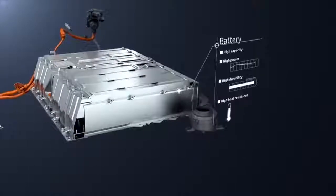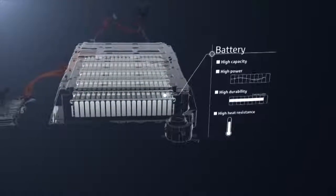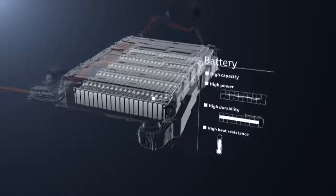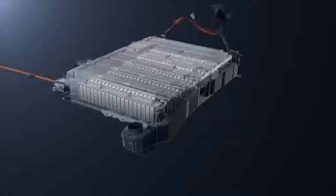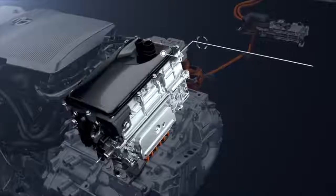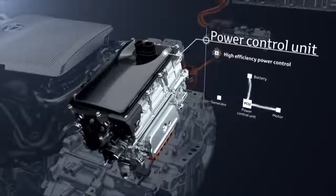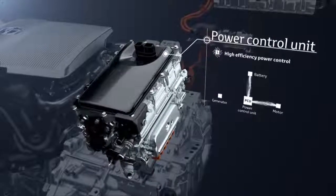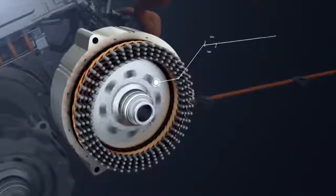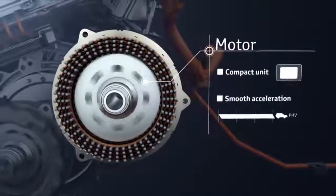The drive battery has a large capacity for storing electrical power and supplying it to the motor to power the car. These are high output batteries with superior durability and heat resistance. The power control unit is the core of the plug-in hybrid system. It supplies the right amount of electrical power to each unit to control them. The motor is compact, yet it is highly efficient and achieves smooth acceleration.